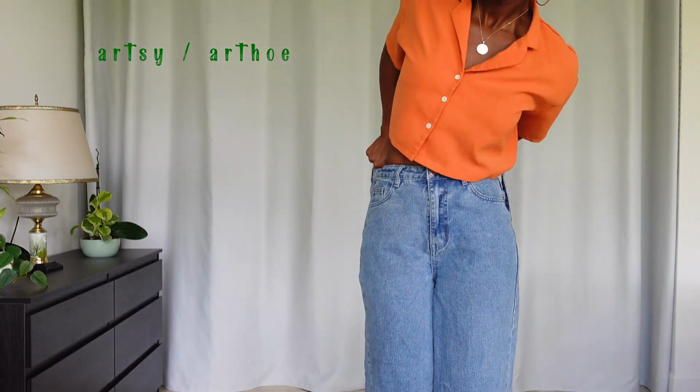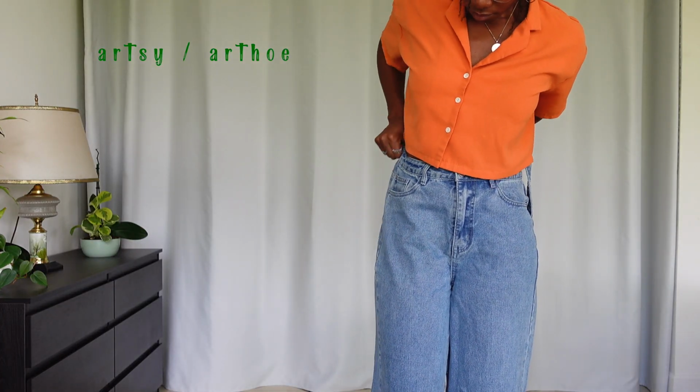It's giving a very structured look because of the way the collar and everything is set up. I would wear my baggy jeans. These are actually double-waisted baggy jeans, but I'm gonna tuck in the double waist. I'm gonna fold up the leg a little bit so that we can get that look like I mentioned. Complete it with my high top Converses and my tote. So that is my whole complete look. That is how I would style it. This is my complete art ho look.